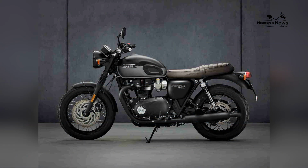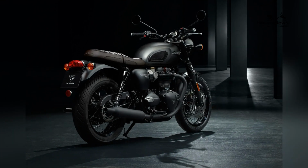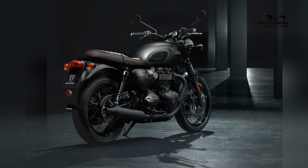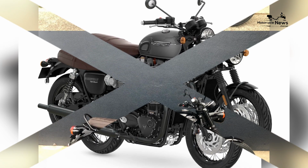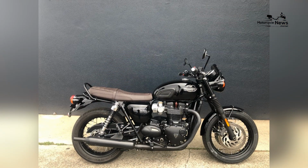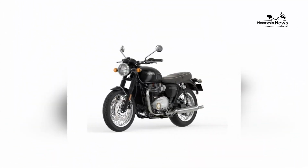At the heart of the Bonneville T120 Black beats the renowned 1,200 cubic centimeter parallel twin engine, meticulously tuned to deliver a captivating combination of power, torque, and refined performance. Designed for riders who appreciate the elegance of classic motorcycles with a touch of rebellious style, the T120 Black promises a ride that marries sophistication with inventive defiance.